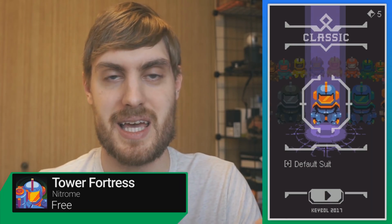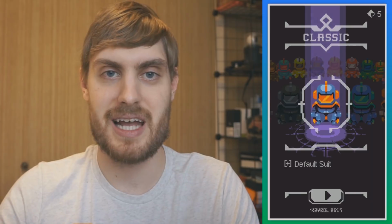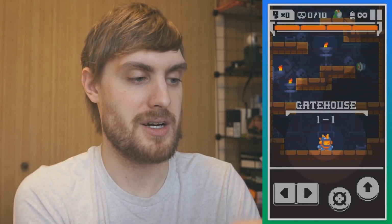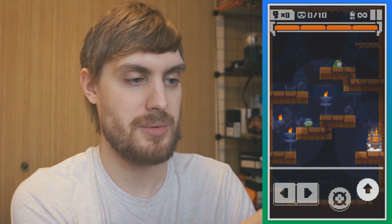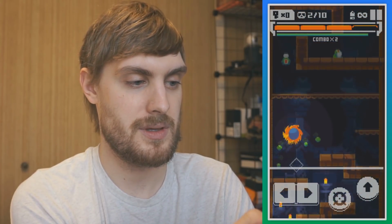Tower Fortress is a platformer game, but instead of going from side to side through levels, you're going up a tower. And so here we go, we've got your character and you got your controls across the bottom. You can move left and right, you can jump and you can shoot. You can also do a double jump like that. So, oh, there's an enemy, I'm gonna shoot him.